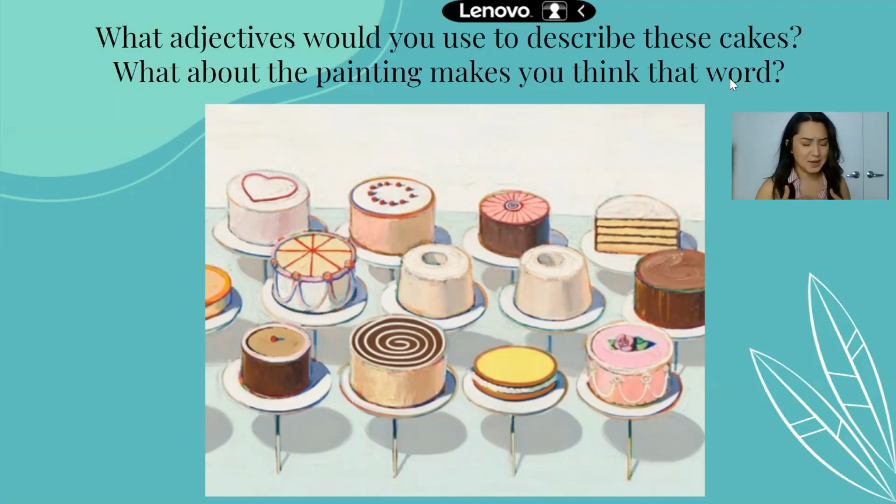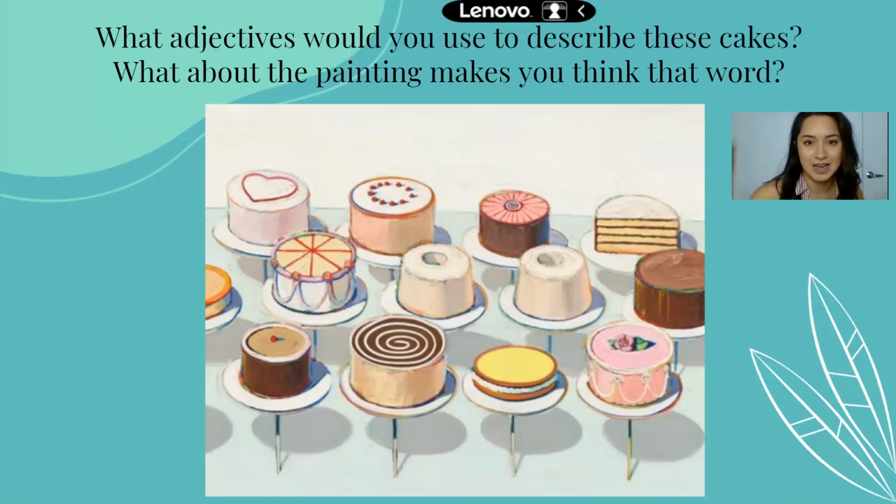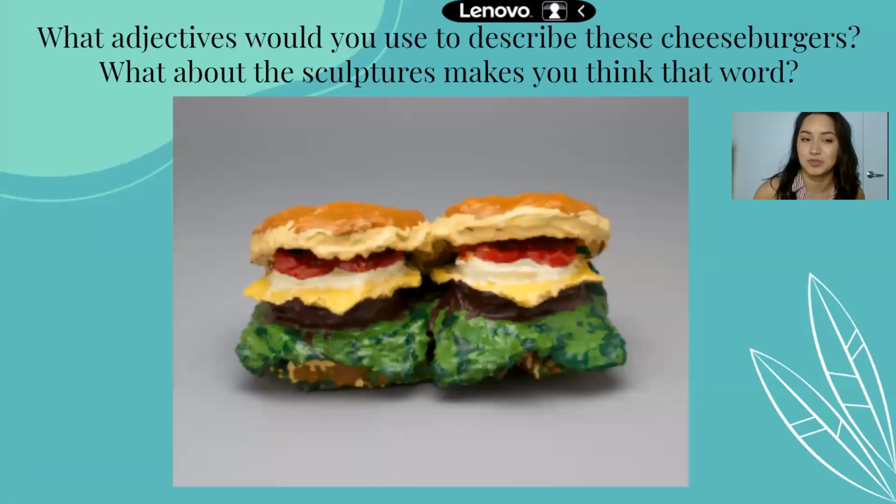All right, see if yours matches mine. I chose tasty and pretty and colorful because I see so many really bright, beautiful colors in this painting. I see some white, orange, yellow, even green, some brown chocolate cake, red, pink, all of these really beautiful colors that make me think of happiness. I get really happy when I look at this painting because I, one, love cake, and two, I really love bright colors, all right?